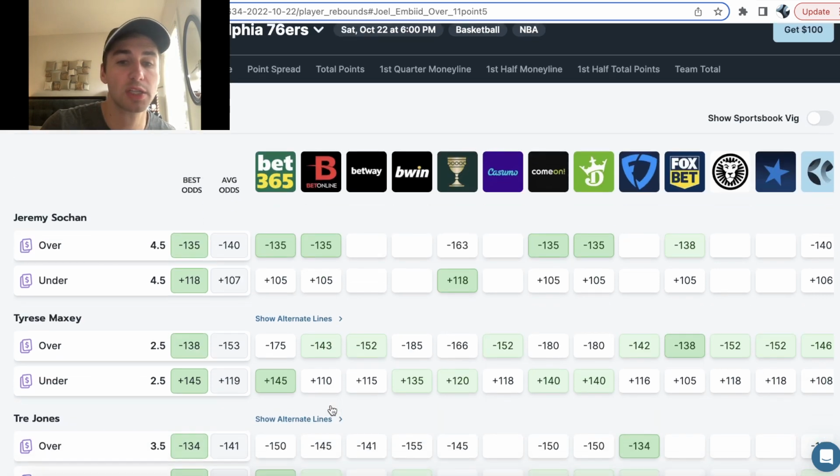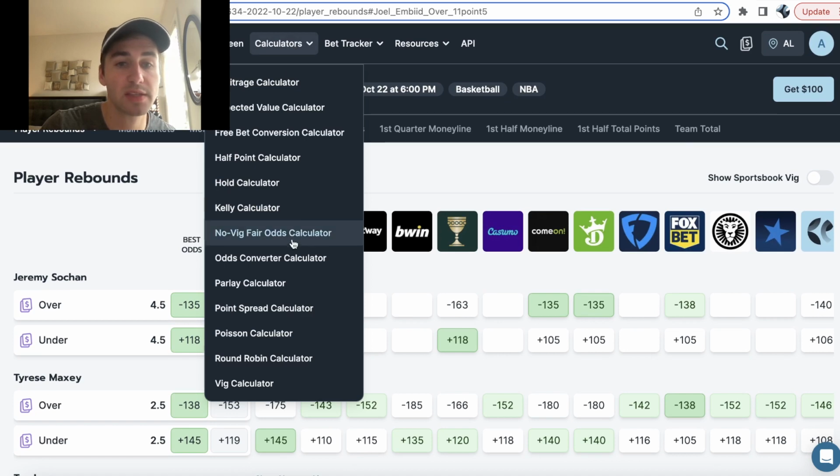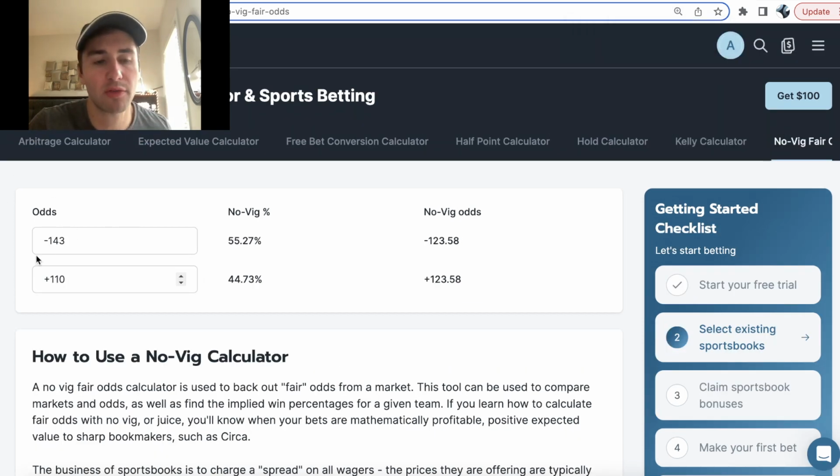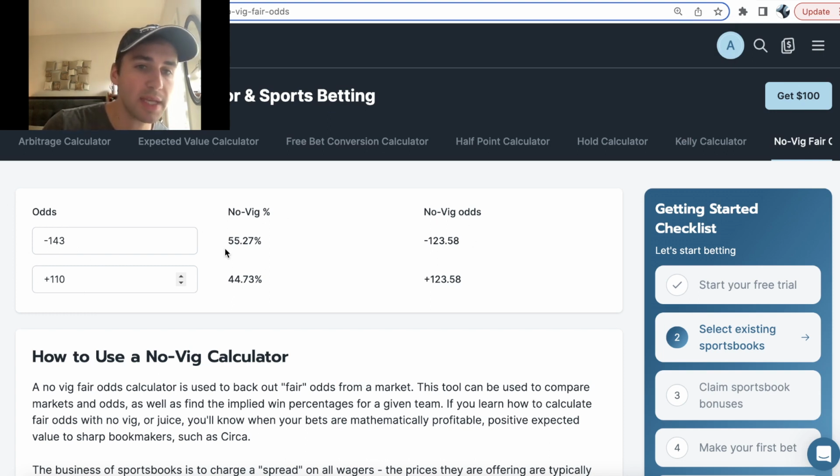So what you need to do as a sharp bettor is remove that spread, which is called vig, right? You want to remove the vig. So you go to a no vig fair odds calculator. What this calculator does is it says, BetOnline has the over at -143 and the under at +110 for Maxey. So their model is pricing that Maxey is 55.27% to go over 2.5 rebounds, and 44.73% to go under, right? So odds relate to probability. And the no vig odds, or the true odds with the vig removed, is -123.58.